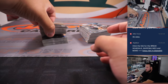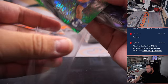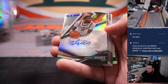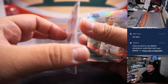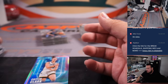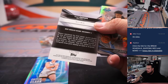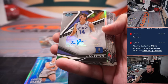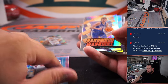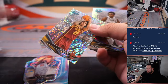Alright, two more boxes, guys, and then we can go on to case four. Trey Alexander. Arterio Morris. Letter A, John. Para. And then Jaden Shutt. Letter J, Daniel. Walker. There's a Wembanyama, so there's three base cards in this one. Trey White.